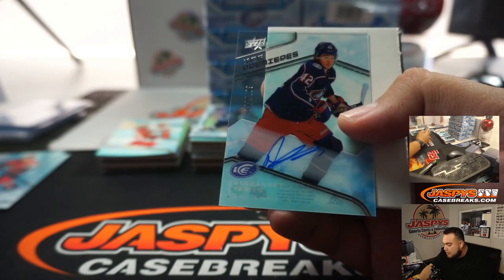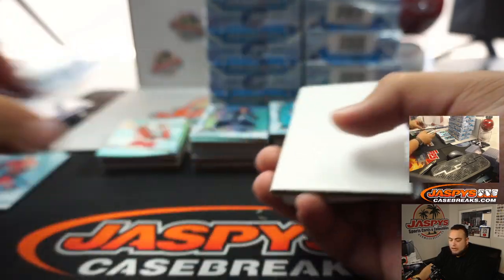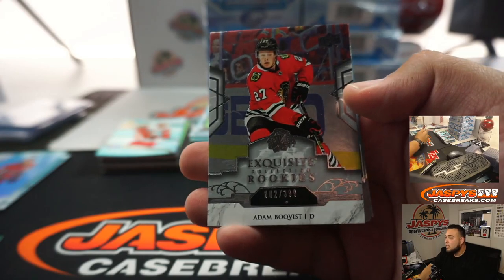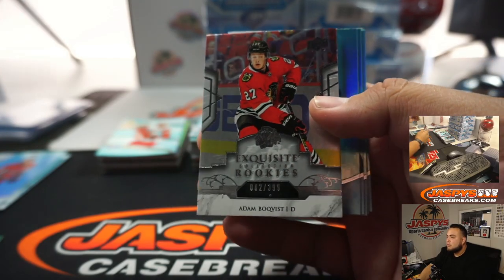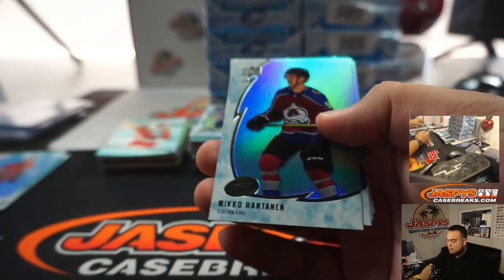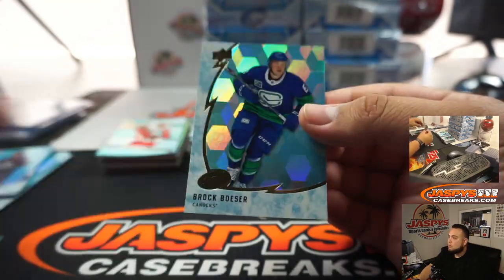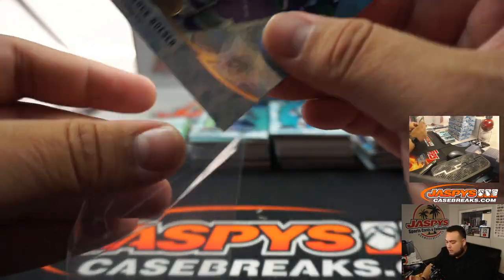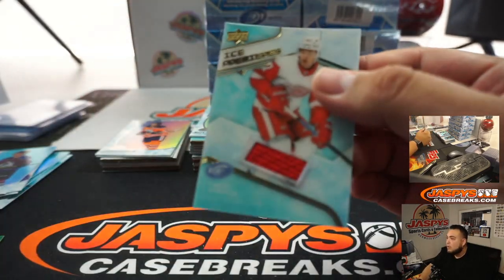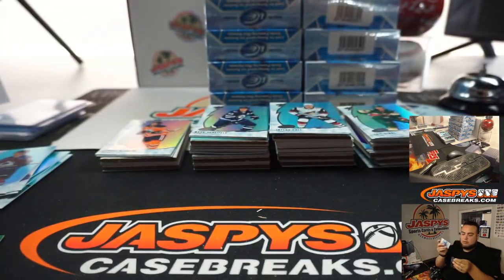And to $2.99 for the Blue Jackets Ice Premieres autograph. And we got a rookie Adam Boqvist, exquisite rookies to $3.99 for the Hawks. This is cool. That's like a different insert. Professor. Ice Premieres here of Taro Hyros. Or Heroes.